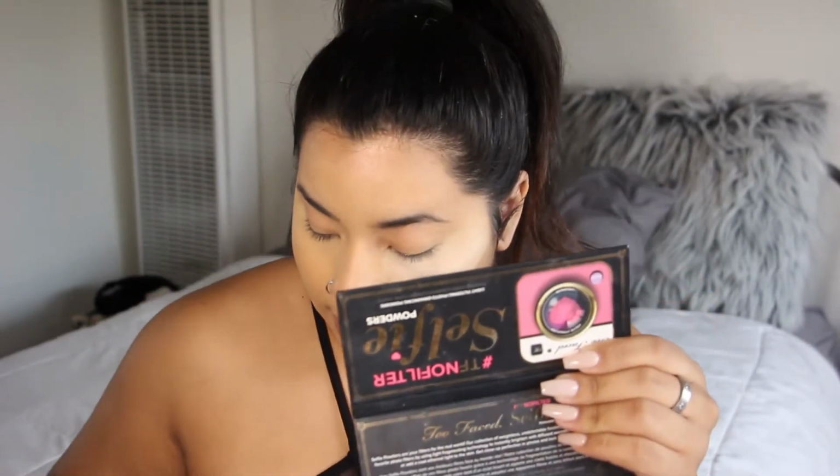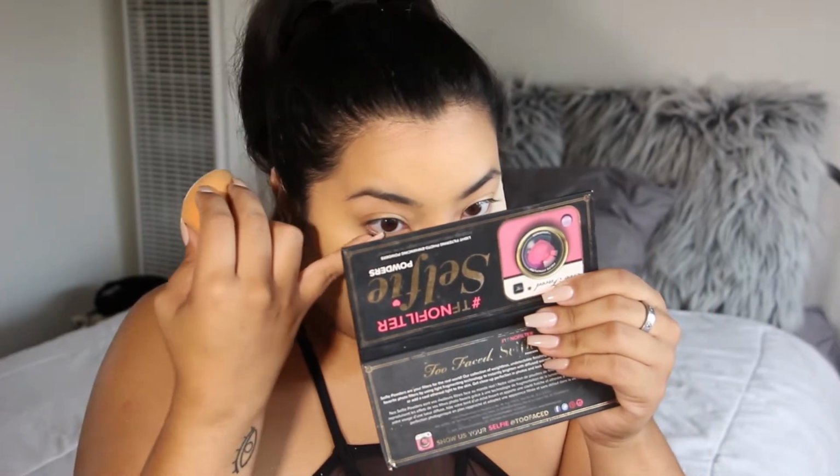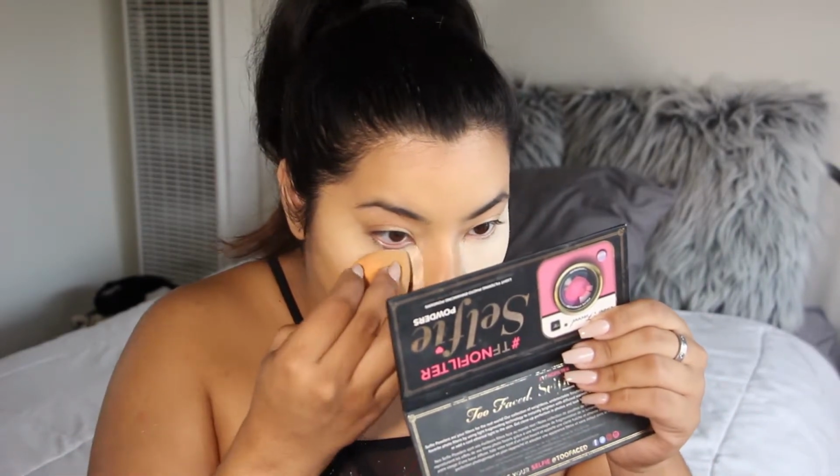So I just take a good amount of that on my blender and just place that right under there. And I definitely don't always bake, but because what I said before, this foundation oxidizes a little bit, I want the maximum power that I can get in a way. And then I'm just gonna set that area. My smile lines are awful, so I'm just gonna let that sit for a second.